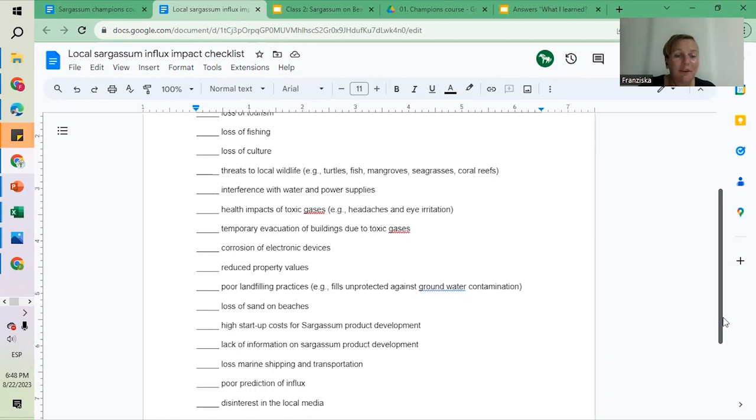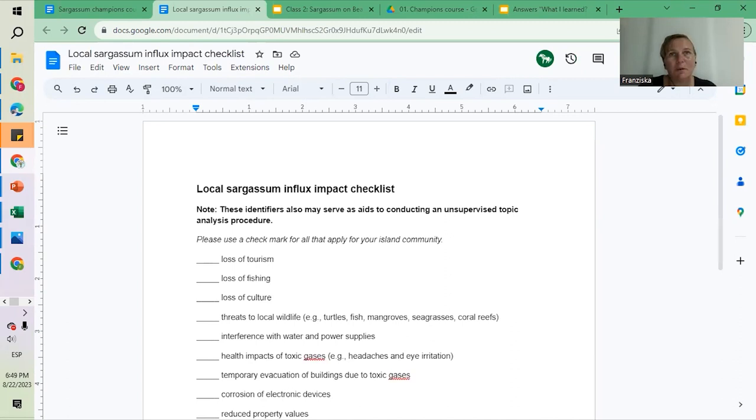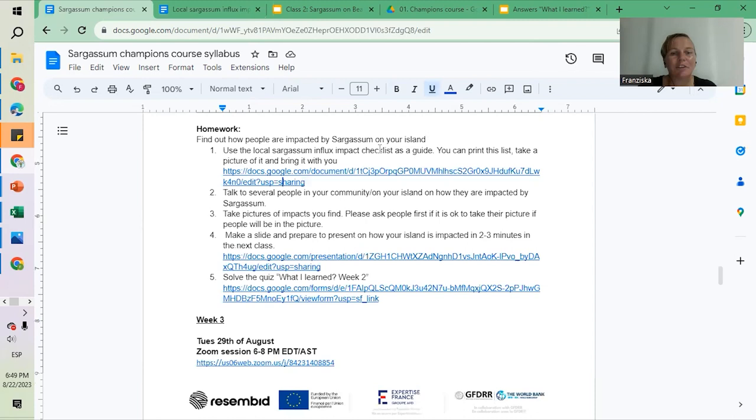Sometimes you also look more official if you want to talk to people you don't know that well and ask them questions. If you have a clipboard and a piece of paper, or you have a survey on the iPad, they maybe think your survey is more official than you just asking them questions. So that's why we made this tool for you to use or not use, depending on what you want. But make sure you talk to several people to find out how your island is impacted. So how are people on your island impacted?